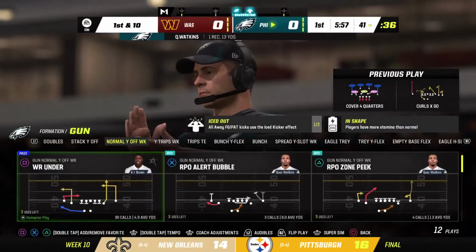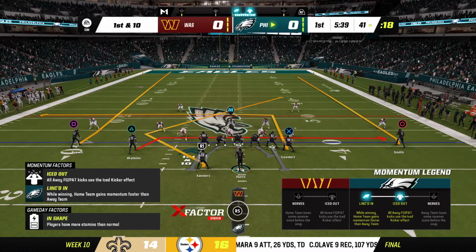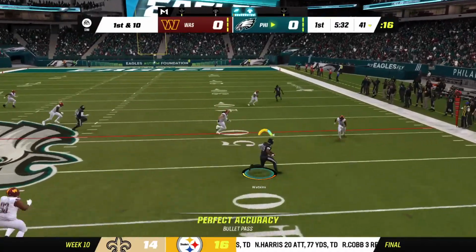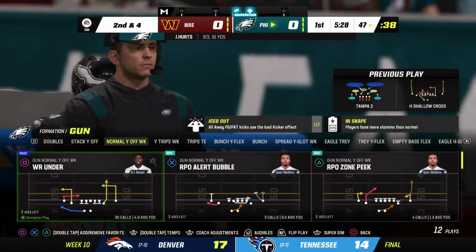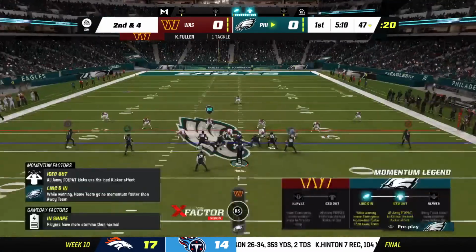Now that was pretty. They executed that curl route versus zone coverage, and that changes things a little bit because against man, it's often a tight curl, tight, sharply run route. Against zone, you're just looking for that open spot, that dead area, so you may curl a little bit wider just to get to that place. And usually a tight window. He fired a bullet in there for the completion. So the completion good for 6 yards, and it'll be 2nd down.